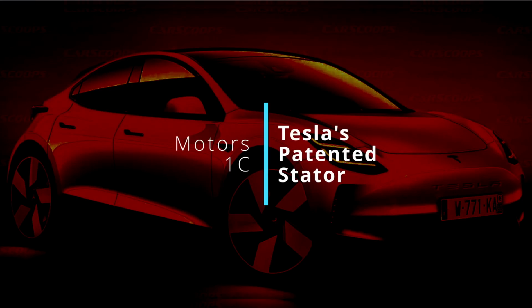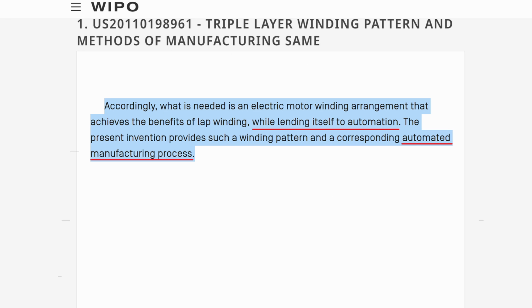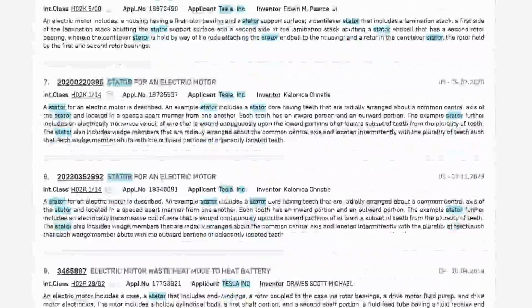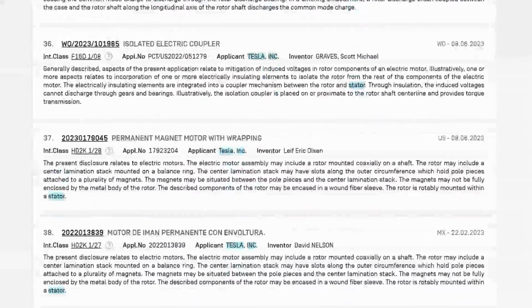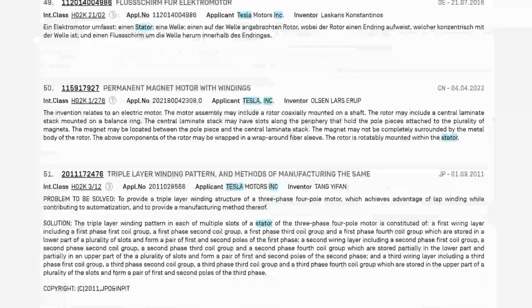1C, Tesla's patented stator. Elon is extremely forward-looking, and as this 2011 patent application shows, Tesla started tackling automation of stator production back when Tesla still produced the Roadster. Overall, Tesla has almost 200 patents regarding electric motors, 51 of which focus on the stator. Most of Tesla's stator patents deal with automation. Let's look at one such patent, which Tesla applied for in 2020.